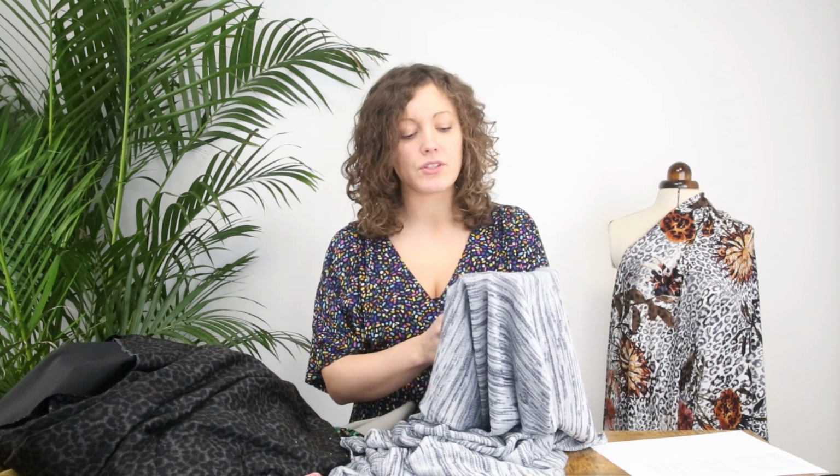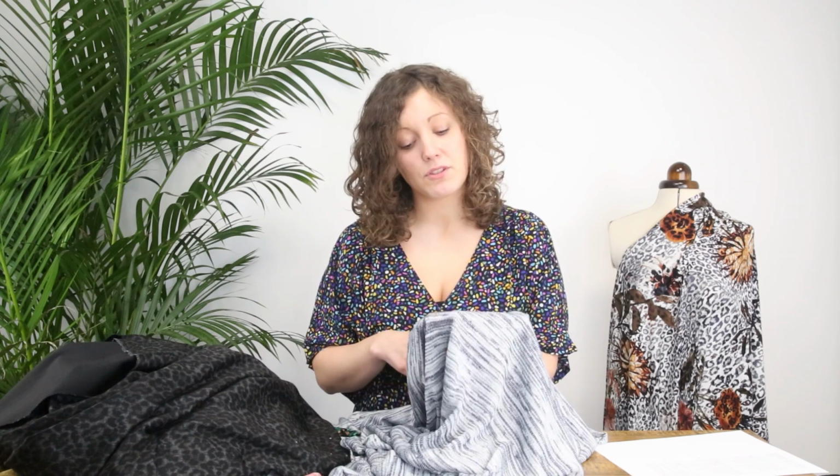Just bear in mind that it's slightly sheer, so depending on what style you make, you might want to either line it, or you could make a layering garment. If it was a top, to be honest, I wouldn't line that. A dress I would want to line, or wear it over a slip or something.